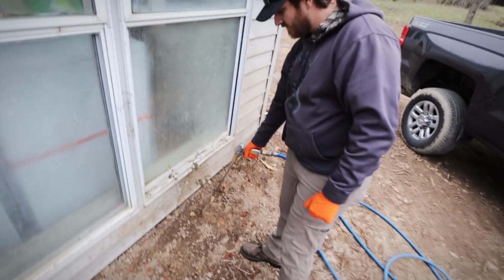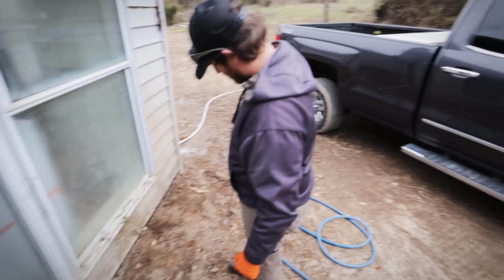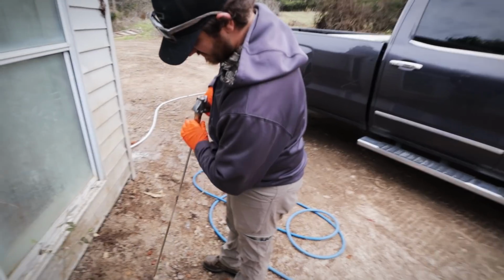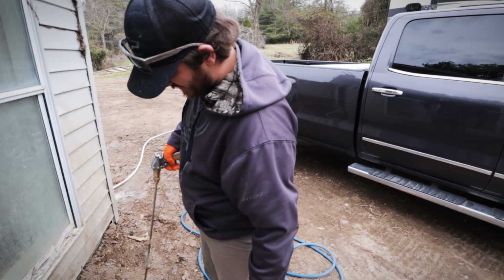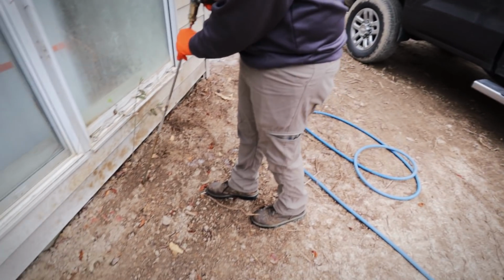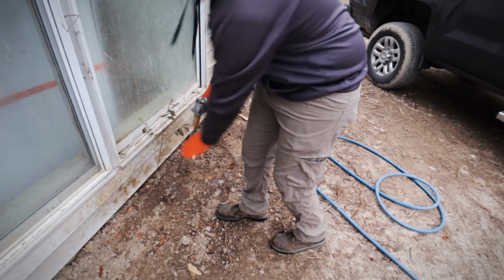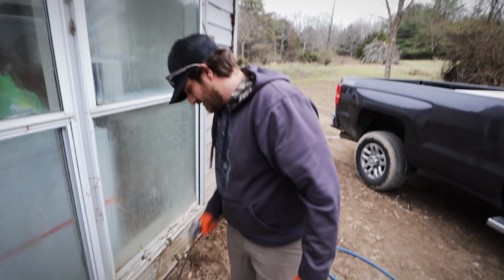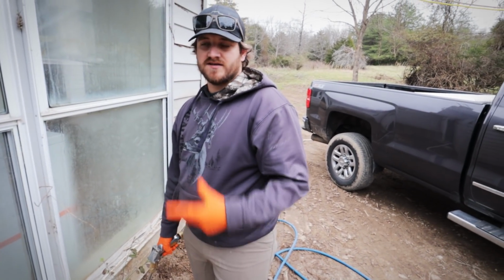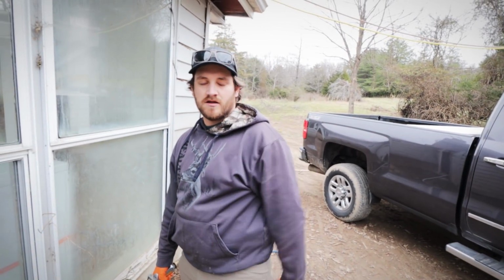Yeah, so what this is doing here is it's called Rodnet, and you use this big rod to get down to the footer, and it sprays four different ways, and it just gets a good solid barrier around the footer for termites. It's labeled for termites, but it can treat any kind of crawling bug that you've got.